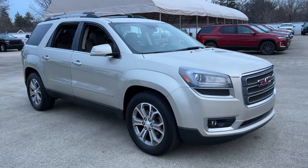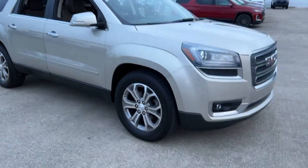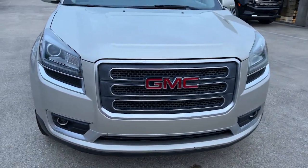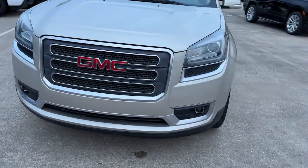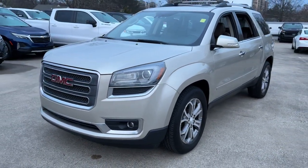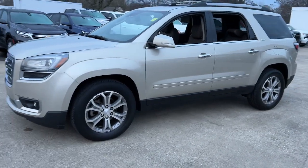Your next car could be the 2016 GMC Acadia. With less than 90,000 miles on the odometer, this vehicle stands out from the rest. Here's a versatile Acadia that offers a roomy, attractive interior, flexible seating, intuitive infotainment, impressive safety features, and robust performance. It's perfect for your family's needs.